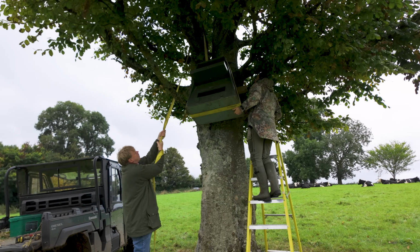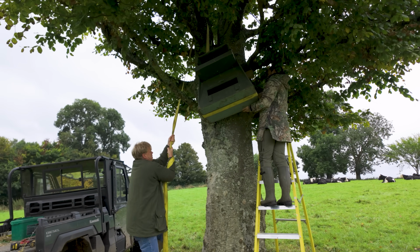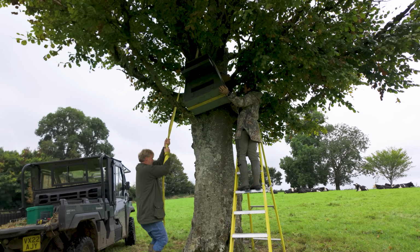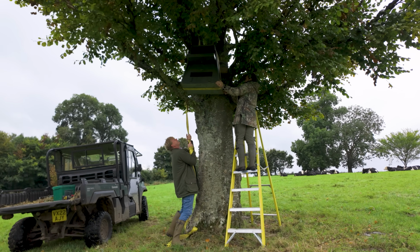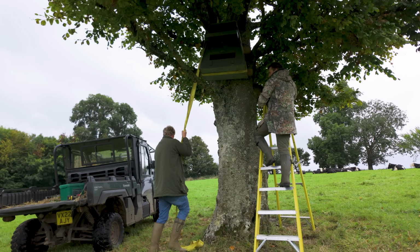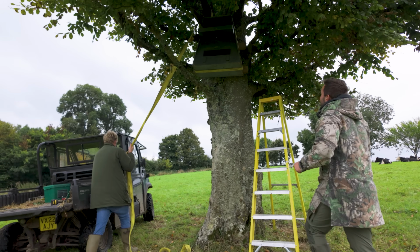So if you want it to go higher, you want to pull it out a bit because it's stuck. Okay, how's that? Right, just a little bit more. Right, okay. That's perfect there. Is that good? Yeah, that's perfect there. Wow. So if I just tie this off.